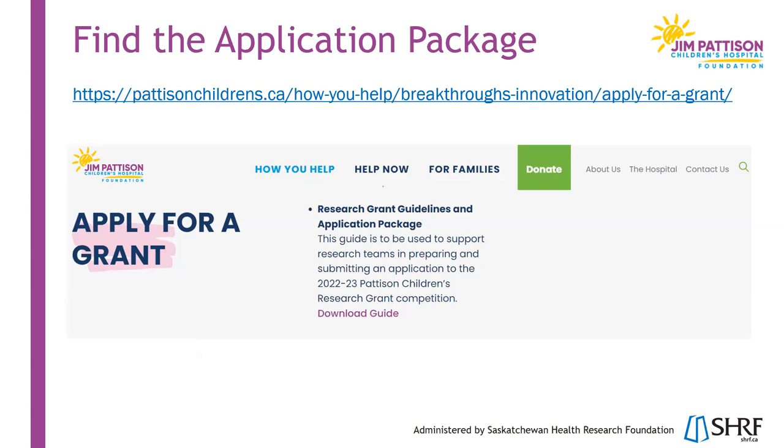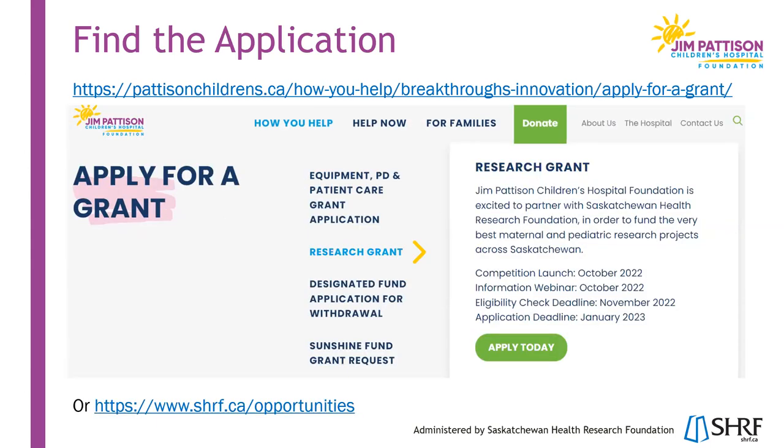The application package, as I mentioned, can be found on their website. We have some screenshots of the website here just to help you navigate as you're finding that. So the application package is on their website. It's under the how you can help and then apply for a grant area. And then if you scroll down to the bottom, there's the research grant, and that gives you all the details there in the timeline. You can also find the information on the SHRF opportunities page on our website.